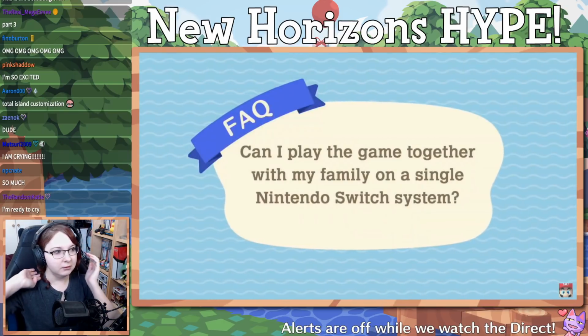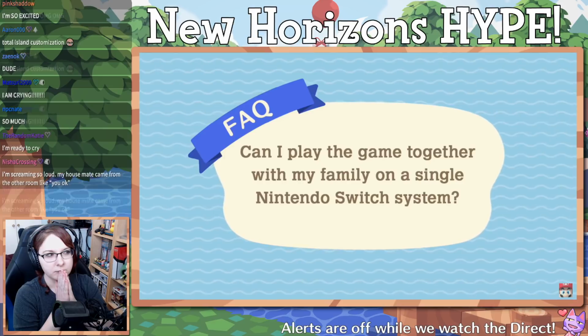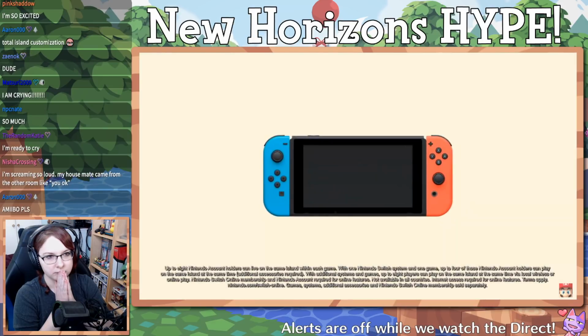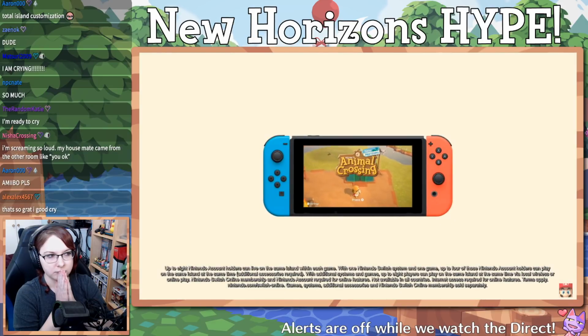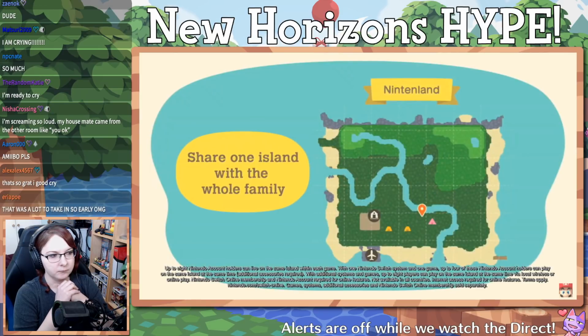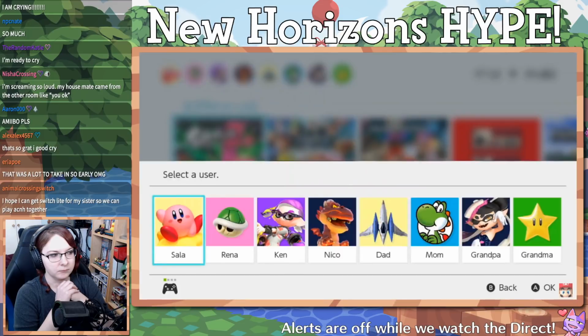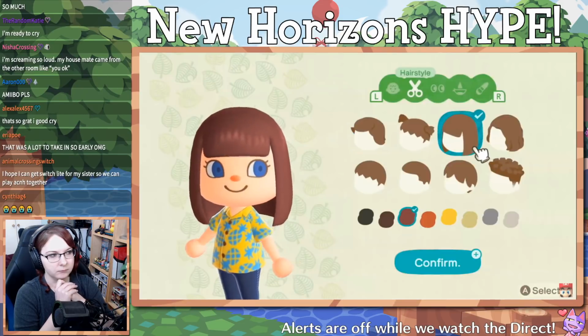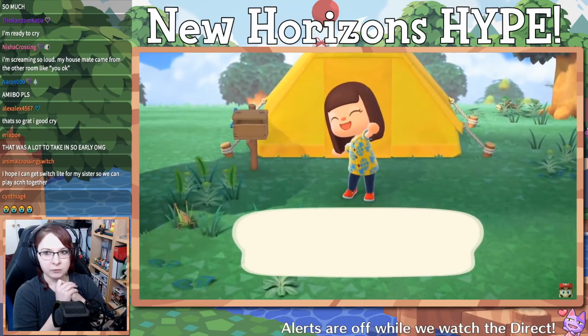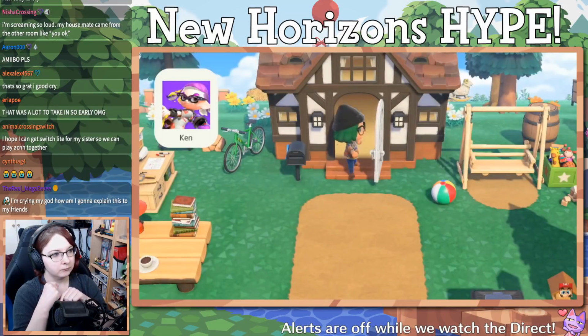Can I play the game together with my family on a single Nintendo Switch system? With one Nintendo Switch system and the game, up to 8 people in your family can live on one shared island. The maximum number of residents for an island is 8. Each user can register one resident. And each resident can, of course, build their own house.